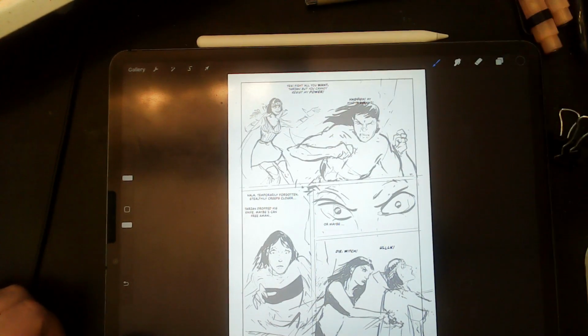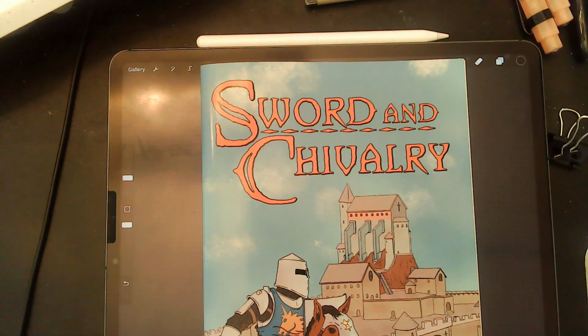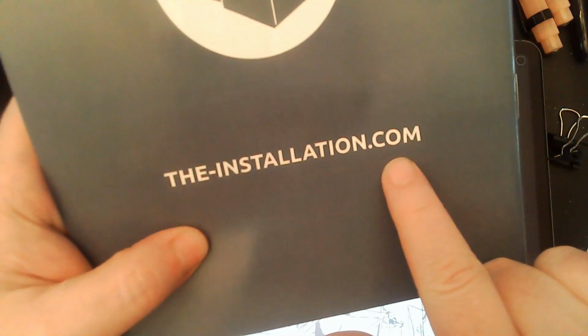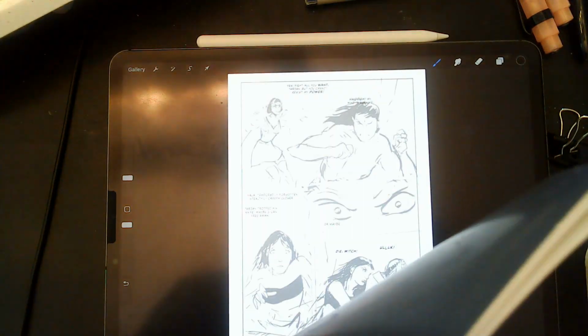Which brings me to this comic I just got in the mail. This is from Dale A. Dale A has done 5 of the 9-volt anthologies. He's contributed to a number of them. This is his website, let me put it up here. Theinstallation.com. Definitely go check it out. I don't know for sure, but I think if you sign up for his mailing list, he'll send you this comic for free, and it's a pretty substantial comic.